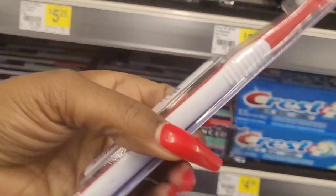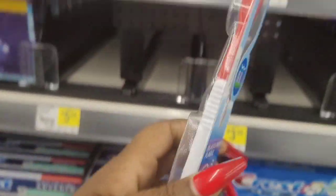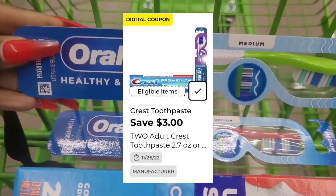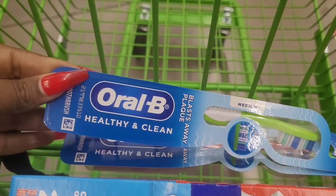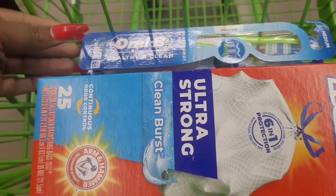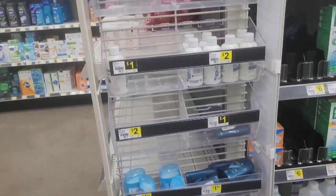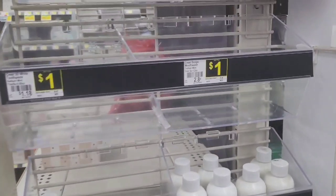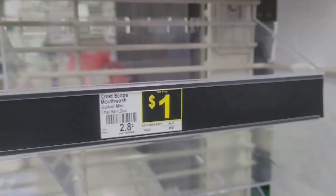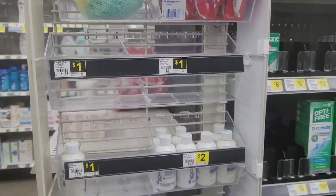Now we're going to go ahead, and these healthy and clean toothbrushes are marked at $1. They are glitching, attaching to the $3 off of two. So it's giving a dollar overage, which I'm going to pick these up so I can apply that dollar towards my trash bags. If you have the new system, then they'll probably just be free with no overage. You can also go ahead and grab one of the trial size Crest mouthwash for free if you have a dollar up coupon, and if it is available, this glitch is quite often.